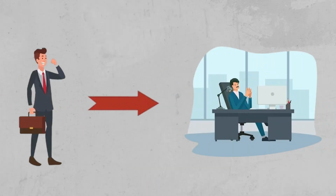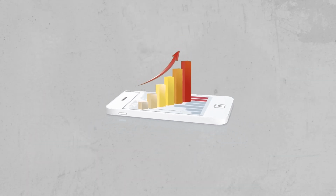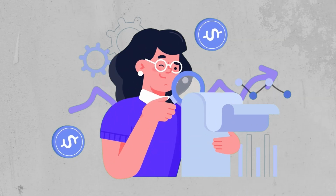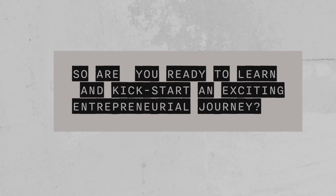Are you dreaming of leaving your everyday job to be your own boss? Today, we'll introduce you to 7 amazing product ideas that can potentially bring an income 10 times greater than a regular job. These proven strategies have already transformed many into high net worth individuals. So are you ready to learn and kickstart an exciting entrepreneurial journey?